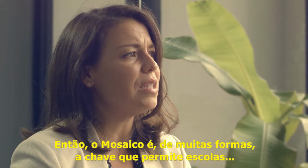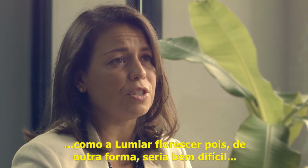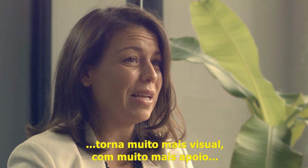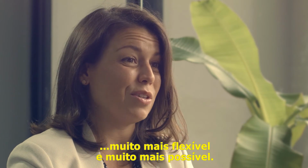So Mosaic really is, in many ways, the key that allows schools like Lumiar to flourish, because otherwise it would be really difficult to manage. But instead, it makes it much more visual, much more supported, much more flexible, and much more possible.